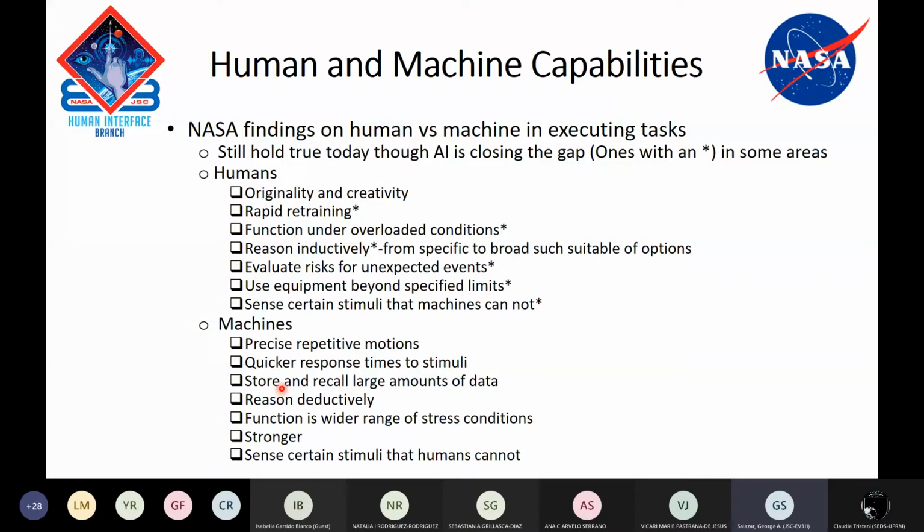Store and recall large amounts of data. Machines obviously can store a lot of data compared to humans. We're lucky to remember 7 things in one instance. Reason deductively, they do things in the opposite of what humans do. Machines can do the opposite of humans, so they can take a lot of information and figure out what's the best solution.